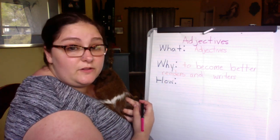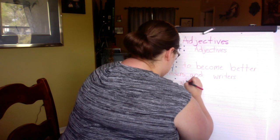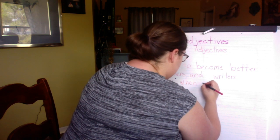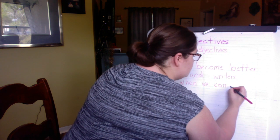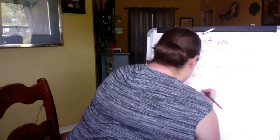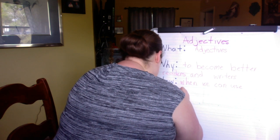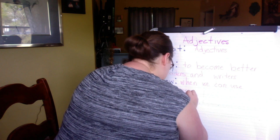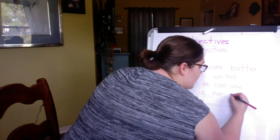And how will we know we've learned it? When we can use adjectives in our writing.